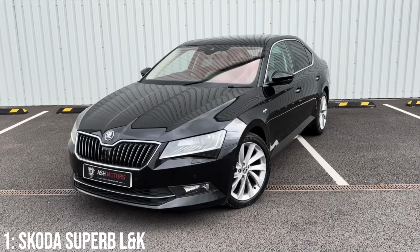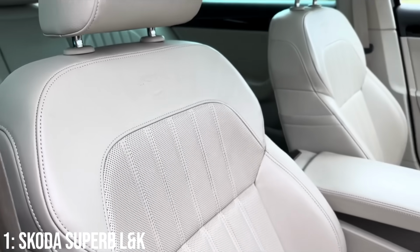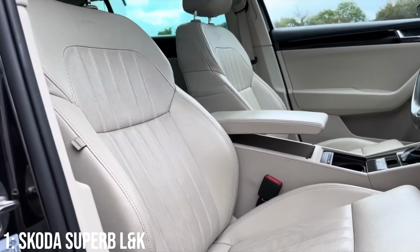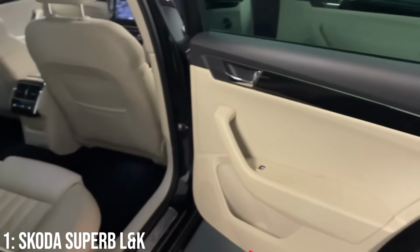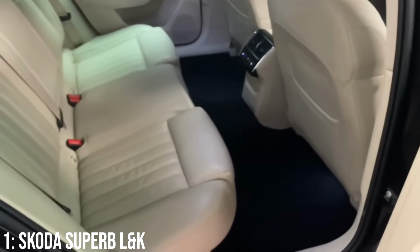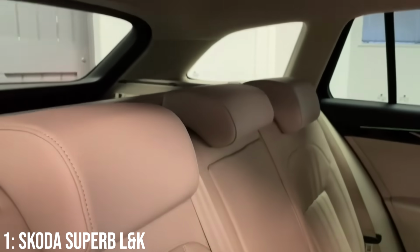Honestly, loads of people sleep on these because it's a Skoda, when in reality these specs and accolades speak for themselves. It's been given so many awards, defeating rivals from way more luxurious brands. That's because the interior is genuinely spacious and luxurious, with extra little features to make you smile, like the umbrellas in the door cards, like a Rolls Royce.